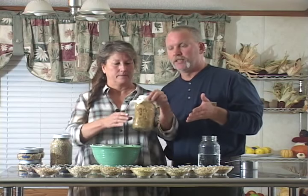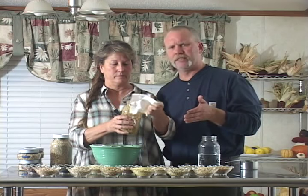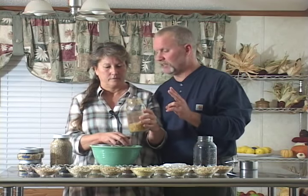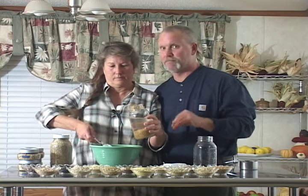Nora, should we just rinse this once, twice? How many times a day should we rinse it? Twice a day, morning and night, you need to rinse your sprouts. You're rinsing them because, with anything, you're going to get some bacteria growth on occasion. So rinsing this twice a day keeps your sprouts clean and keeps them from going bad. It's just a good idea to be diligent. When you're sprouting, you really have to be a good steward and keep up on what you're doing. So, twice a day, and your sprouts will turn out great.